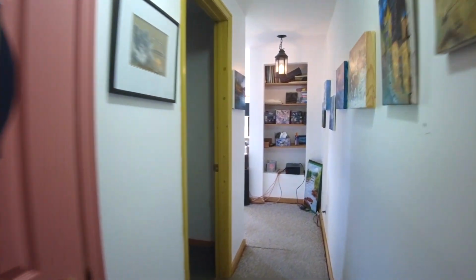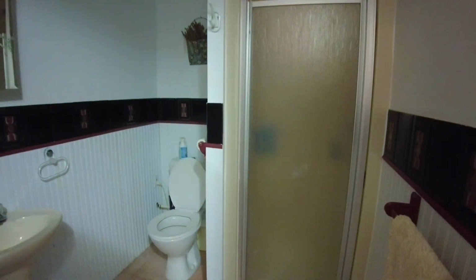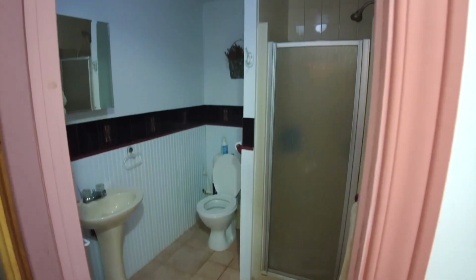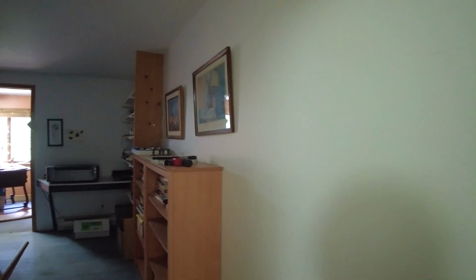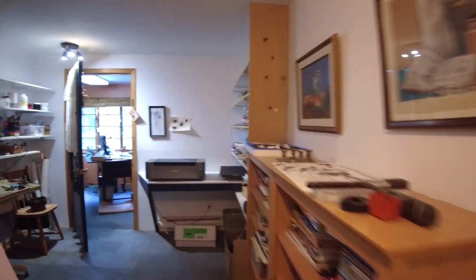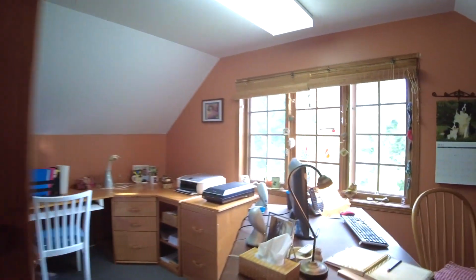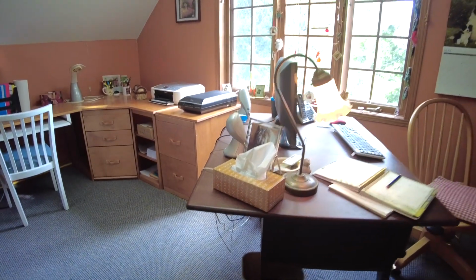And then we come to the corridor that leads to the west side of the house, a small bathroom here. So shower, toilet, sink. An office space in here. So this is a storage and maker's room in here, and another office off the east wing of the house.